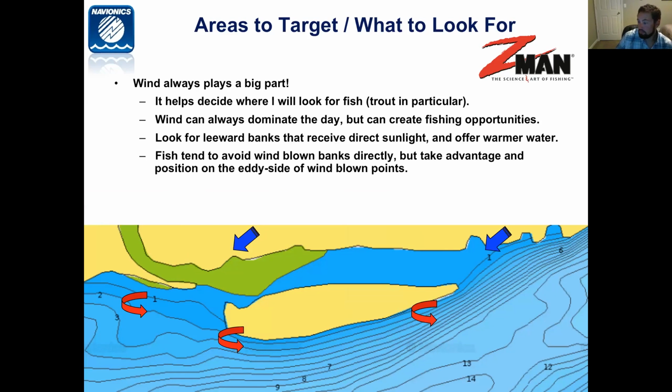And going back to what's going on this weekend, we got that big front coming through. It's going to be blowing. And wind always plays a big part, whether it's a front or just a normal day in the summer or winter or fall, it doesn't matter. Wind plays a big part, and it really helps me to decide where I'm going to look for fish. I'll eliminate water real quickly and target the water that I know is going to be productive.